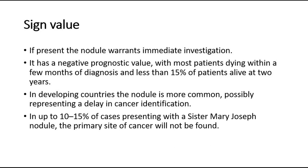It has a negative prognostic value, with most patients dying within a few months of diagnosis, and less than 15% of patients alive at 2 years. In developing countries, the nodule is more common, possibly representing a delay in cancer identification. In up to 10 to 15% of cases presenting with a Sister Mary Joseph nodule, the primary site of cancer will not be found.